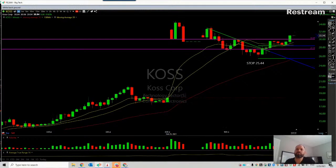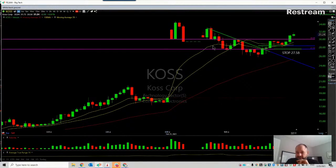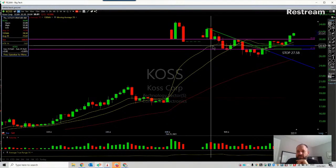Big battle here between buyers and sellers. Here we go, close the top of the candle. We've got volume. The stop loss can come up. 27.58, that is your new stop. So 28.55 was the entry, and 27.58 is the new stop.